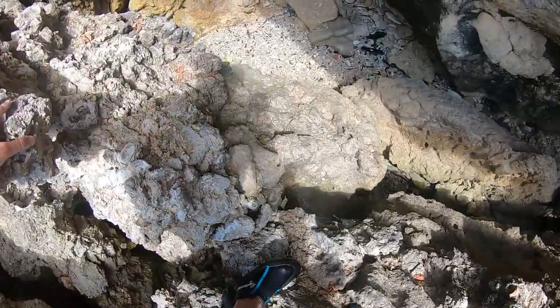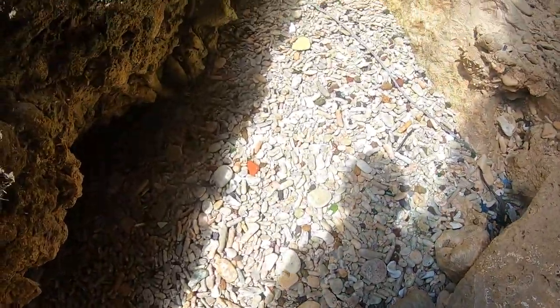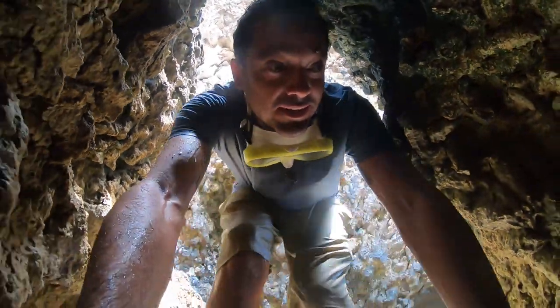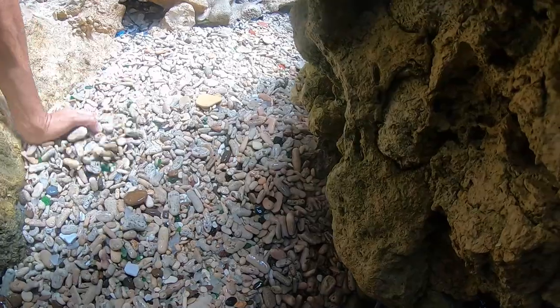Ooh, you can see there's a lot of fresh stuff right here on the surface. All right, let's start off looking down in the cave. We are in the cave now. All right, and you can see it's pretty cool, lots of waves running through here. It's a little bit dark, so it's probably pretty hard to see. So I don't see anything on the surface there. We're gonna start on this side and just kind of pull it back.